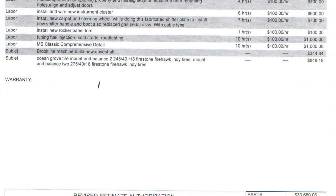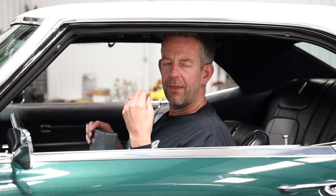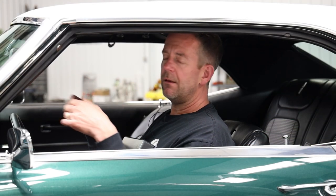So originally, when I had walked into his garage and looked at the car, I was really blown away by the quality of the paint. The body on the car was really, really nice. All the glass was beautiful.